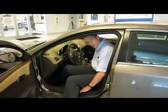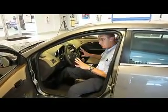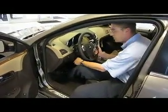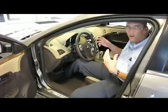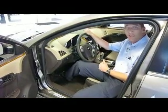Now, we go into the front. Some of the options on this car, you have your tilt and telescopic steering wheel. You can actually adjust it, set it to where you need it. Now the other thing is you have your auto lights. The auto lights are really important, especially in Ohio, where they have a new law, where if your wipers are on, your lights have to be on.